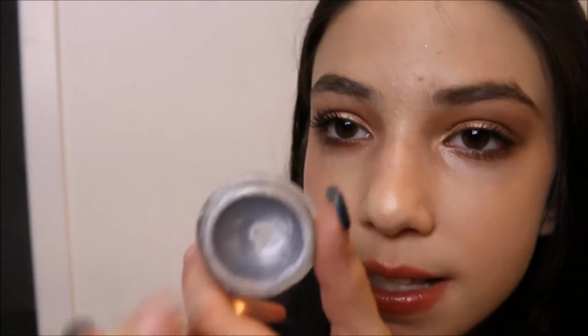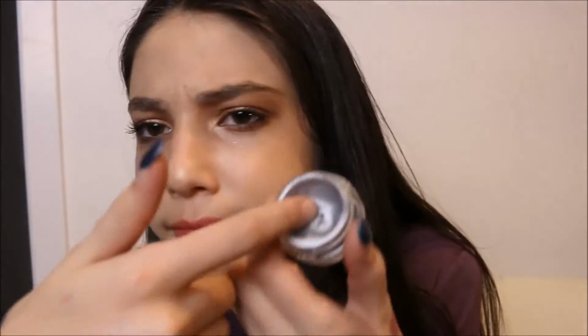I got this when I first got into makeup, maybe like 2 years ago. Might be a little old. It's in the shade 72, and I definitely want to use it up even before 2017. But I think it's a little old. As you can see, I hit major pan. Hit the bottom of it because it's like a cream pot. I don't know. But this is what it looks like.